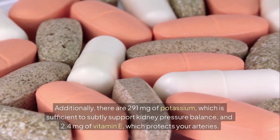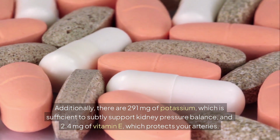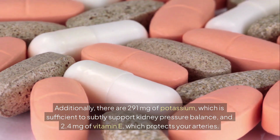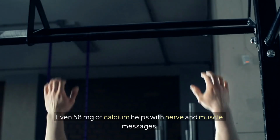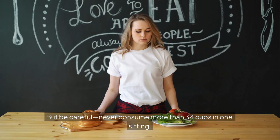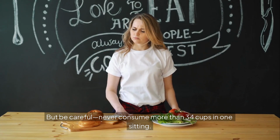Additionally, there are 291 milligrams of potassium, which is sufficient to subtly support kidney pressure balance, and 2.4 milligrams of vitamin E, which protects your arteries. Even 58 milligrams of calcium helps with nerve and muscle messages. But be careful. Never consume more than 34 cups in one sitting.